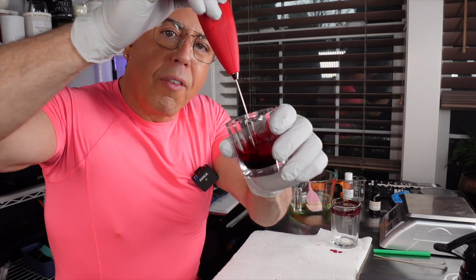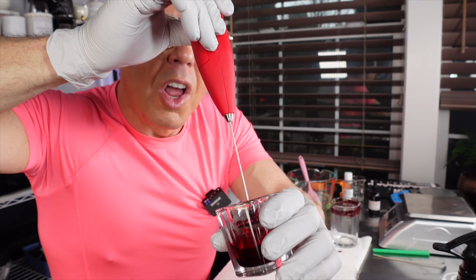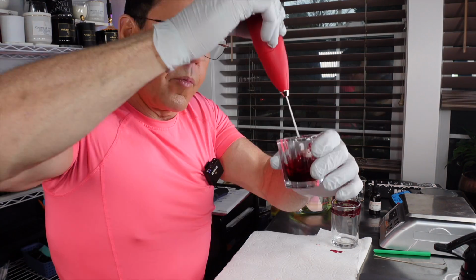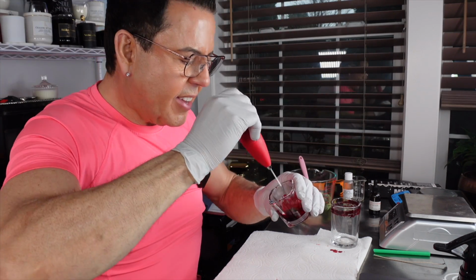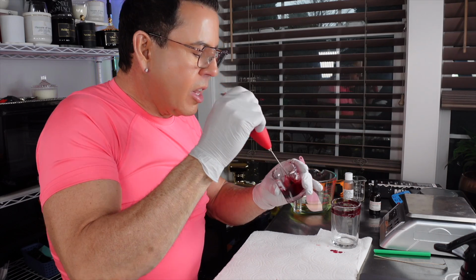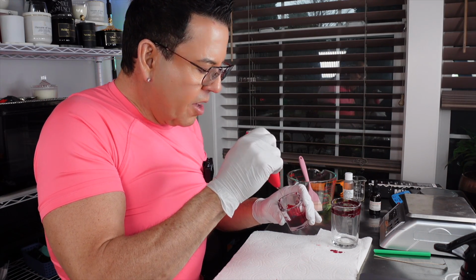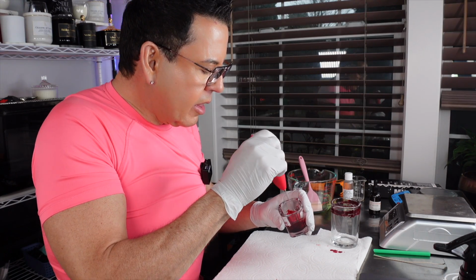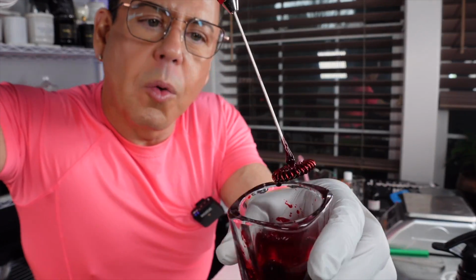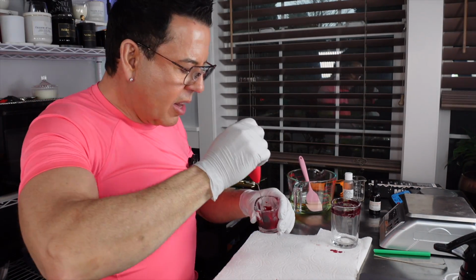Okay, so what I'm looking for, guys, is a consistency that will cover the frother itself. So we're getting there, but I want more coverage because when I swirl this on the glass, I want it to really stick. And the thicker it is, the more, use your judgment. I want to really cover the, it's not the blade, it's the whisk at the bottom of this. You see that it's getting covered now? A little bit more. I still want a little bit more.